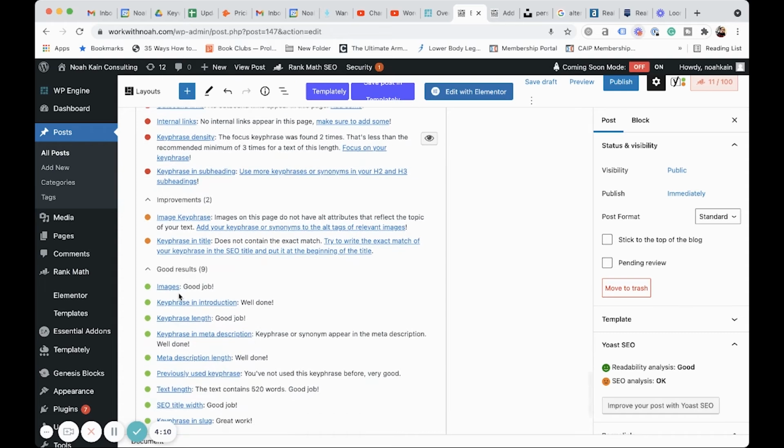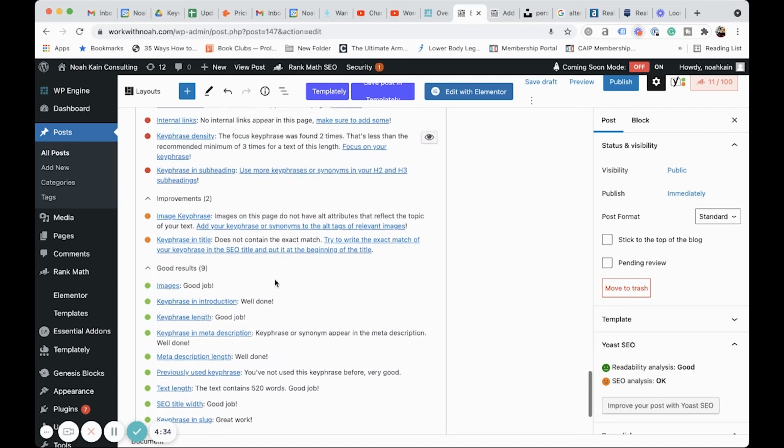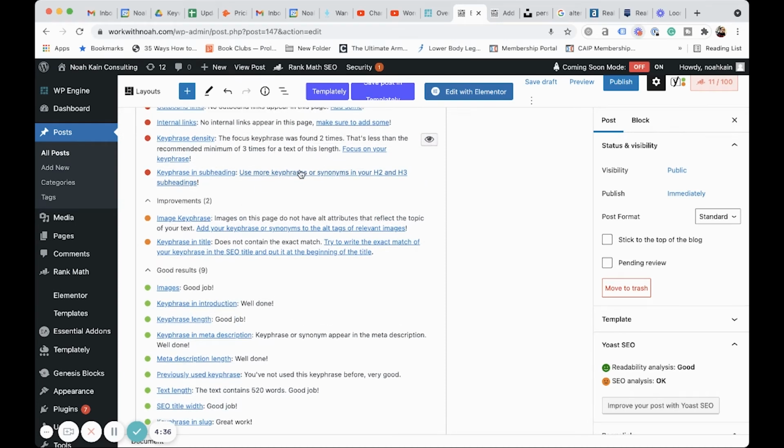So as you can see down here, there are a few things we've done well. We have an image. There's a key phrase in the introduction. The length of our key phrase is good. It's in the meta description. Our description length is good. We haven't used this keyword before. According to Yoast, the length of this post is solid. The length of our SEO title is solid, and we also use the keyword in the slug. So we've done a few things well here already, but it also is saying we could improve some things.